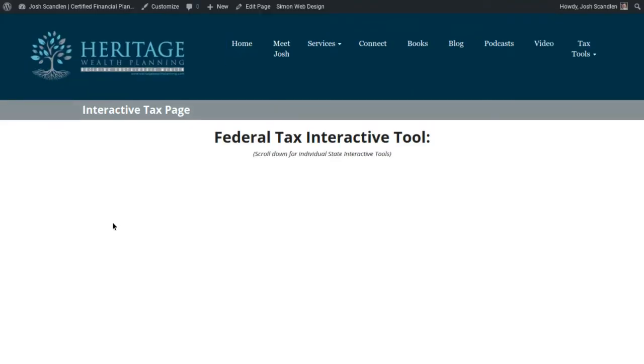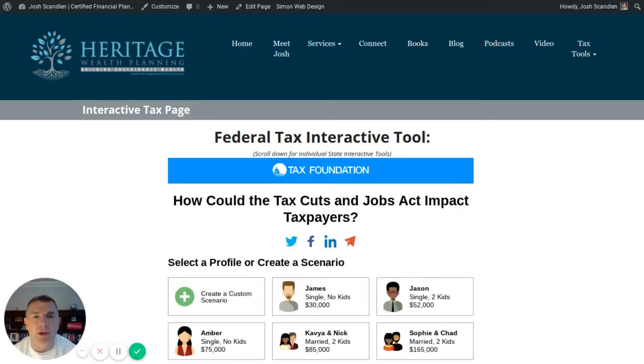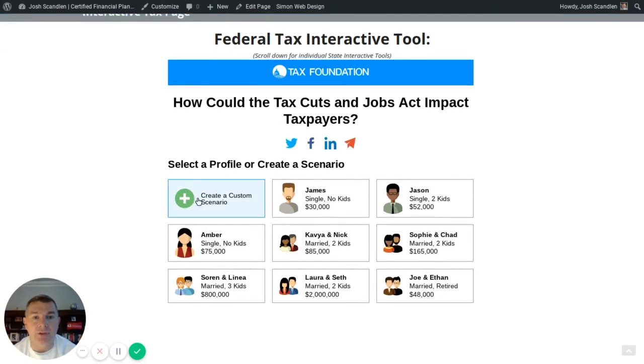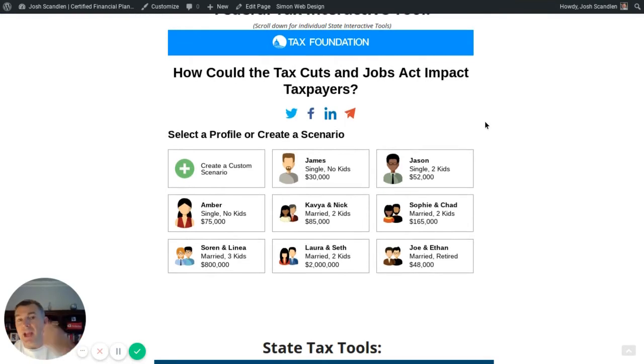All right, so then you get your federal interactive tax tool that shows up. It's loading slowly today. Normally it loads a lot quicker, but that's okay. This is the taxfoundation.org interactive tax tool that they allowed me to place on my website, and you can create all kinds of different scenarios in terms of what your taxes will be, given the new TCJA, the Tax Cuts and Jobs Act, otherwise known as the Trump tax cut.